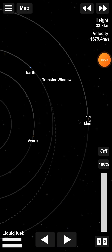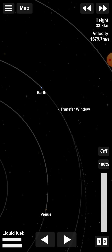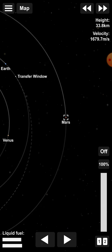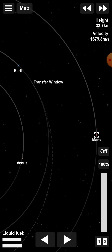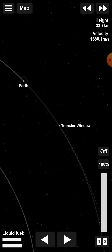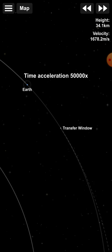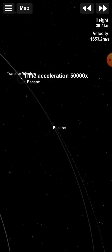Okay guys, here's the pro tip. If Earth is at the point of the transfer window, it's the best point to launch your rocket to go to Mars. Because in real life, that's actually where they launch Mars missions. But with the help of time warping, we can skip to that transfer window. It's just going to take a bit of a long time.